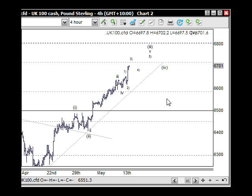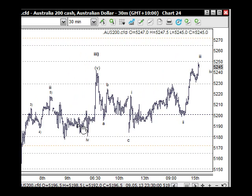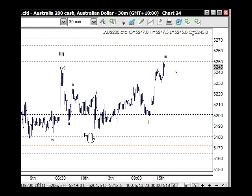And of course the FTSE and the Australian market have a reasonable relationship there as well. When we look at the Australian market, just on the 30-minute chart through here, we understood that this was a corrective wave from yesterday. We just didn't know if this corrective pattern would grow to twice the size, in terms of an A, B, and C for here, an A and a B and a C for here, and then the C wave through to here.